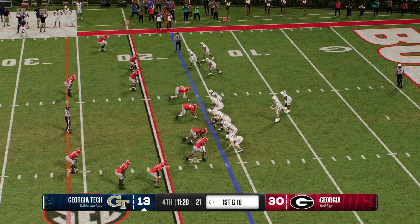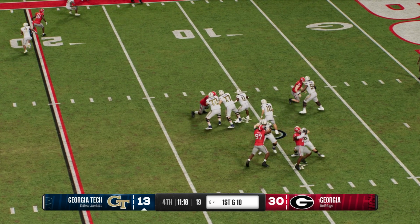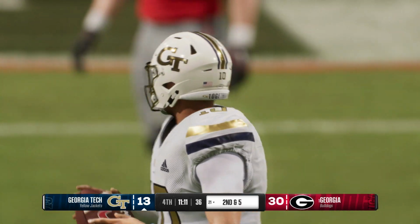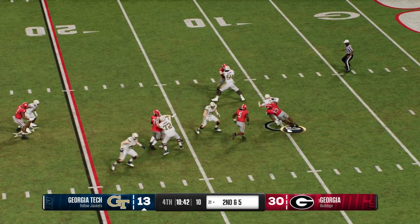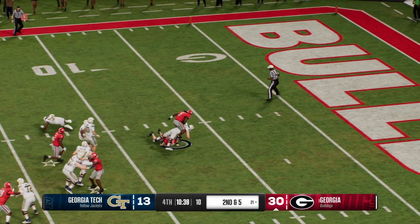Here comes the Georgia Tech offense back out on the field. Last drive stalled. They were forced to punt it away. Let's see what they can come up with this time. Quarterback on the move, trying to make something happen. Dropping back. It's King. Pressure is coming. And now the ball comes out. A disastrous play from the start.